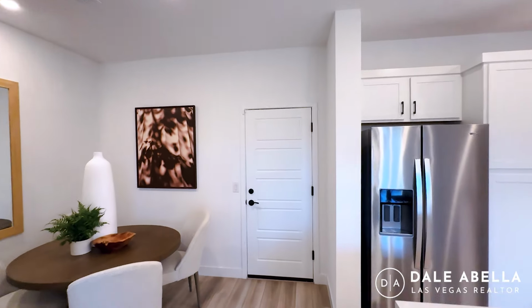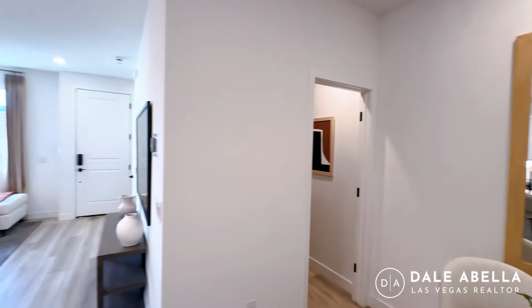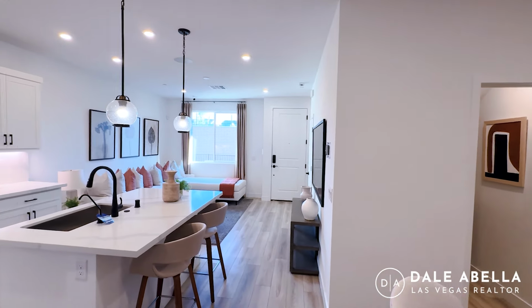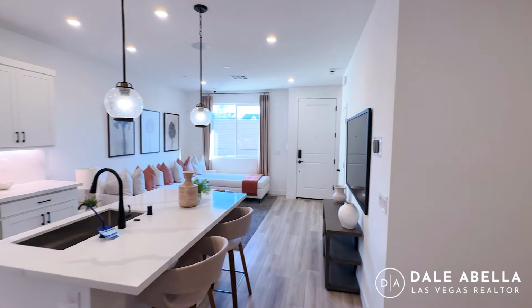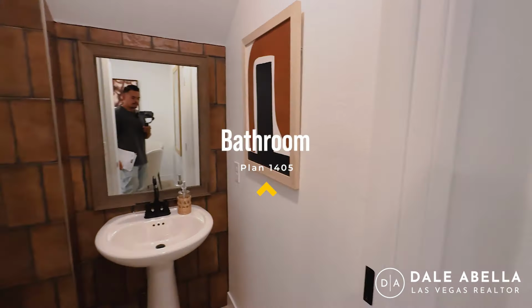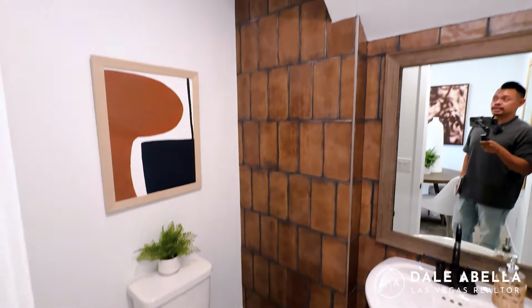And then right back here, you're going to have your door to your garage. Now remember with these lots, if you're looking for driveway space, there's not much of a driveway in this community. Okay. Now over here, you're going to have your powder room. Okay, so you get your pedestal sink, your toilet.